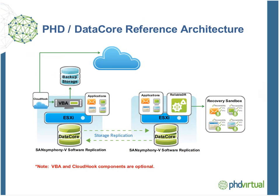Now, at the DR side, we augment that by leveraging the replication of Datacore SANsymphony under the hood at the data level. But what we do to augment it is give it more application awareness in terms of disaster recovery and compliance with our Reliable DR products. So that's actually going to be a Windows-based installation living at your DR site only. So you have one component that lives at the production site doing granular backup and recovery, one component living at the DR site handling the DR aspects of things.